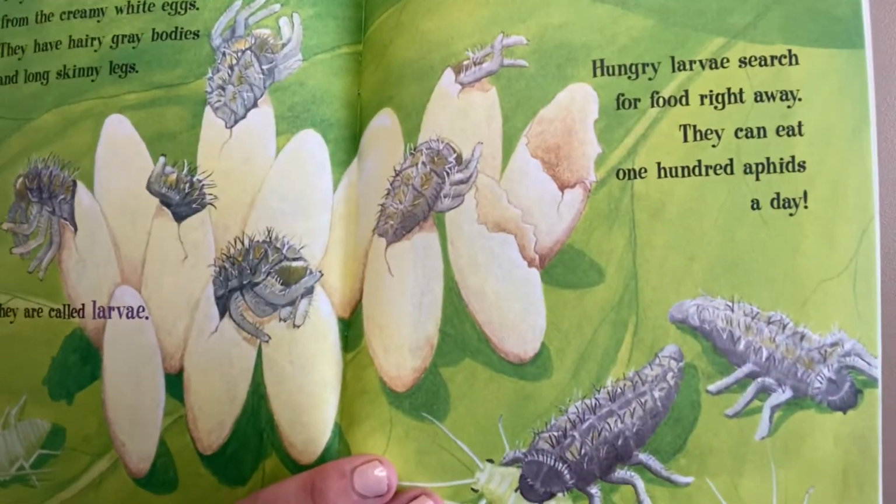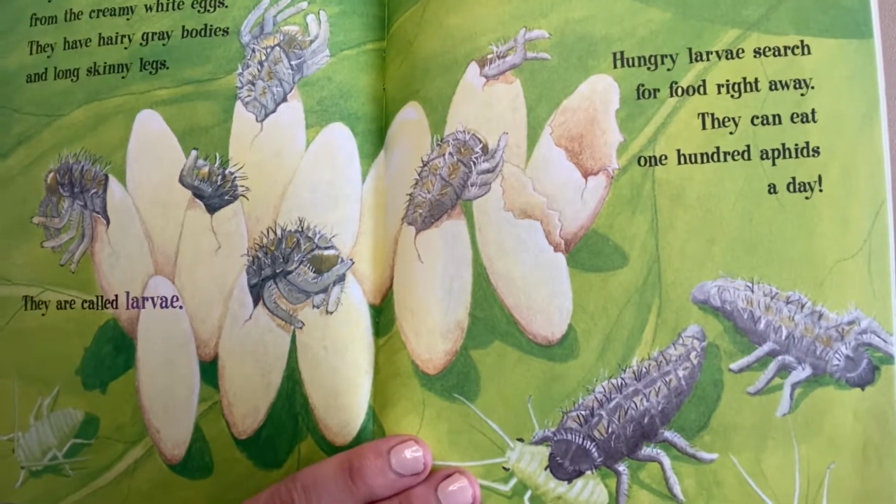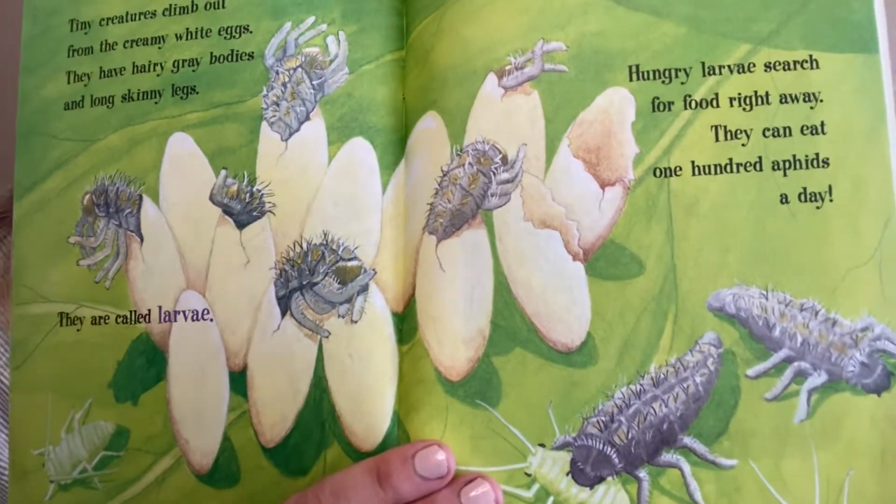I always thought they looked like little crocodiles, and this is exactly what they look like. They're just very small.